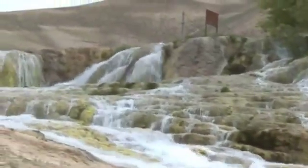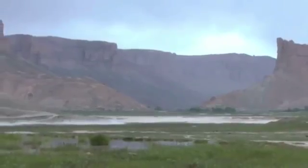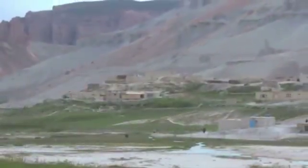The Wildlife Conservation Society developed the park's management plan and helped the Afghan government hire and train local rangers. Tourism has begun to increase, and a small area of shops, restaurants and hotels has grown in response.